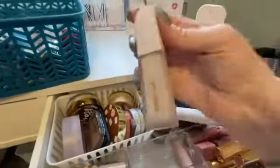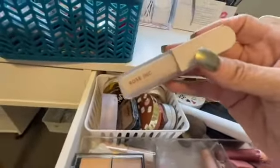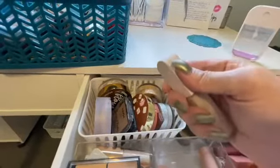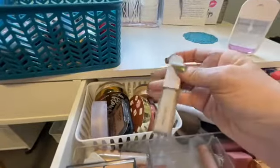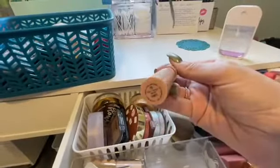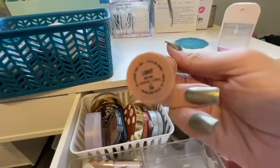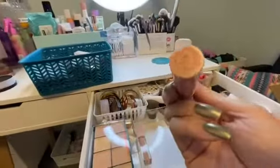And then from Rosie Huntington Whiteley, her brand Rose Ink. This is her concealer. This is a very nice concealer. It has a doe foot applicator. And it's very nice. But I have used this a few times, so I am going to put that back. And then lastly, I have here, this is from KKW, and this is the, it just says light.